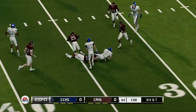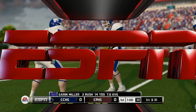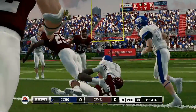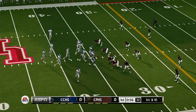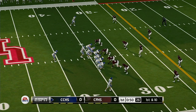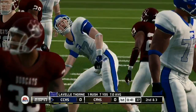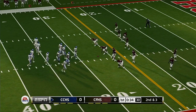Decides to tuck it in, and he's got space. They'll bring him down at the 34-yard line. From the 34-yard line, it's first down. Tackle after a decent run up the gut. That'll bring up second and three. And this is the 11th play of the current drive.